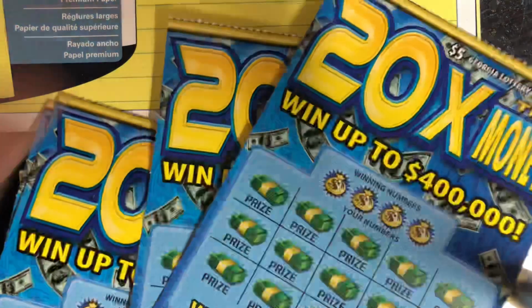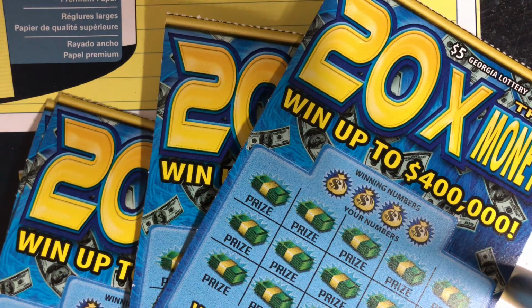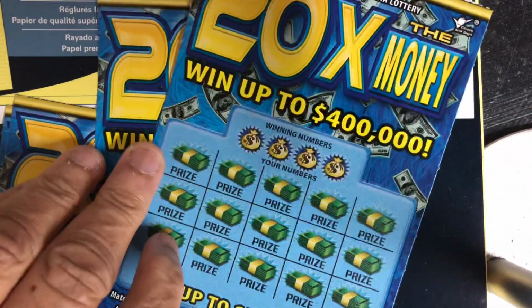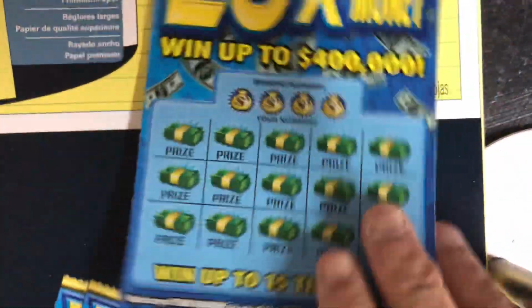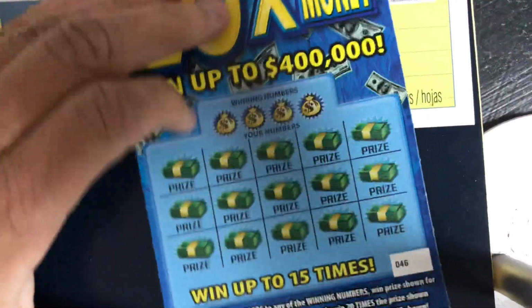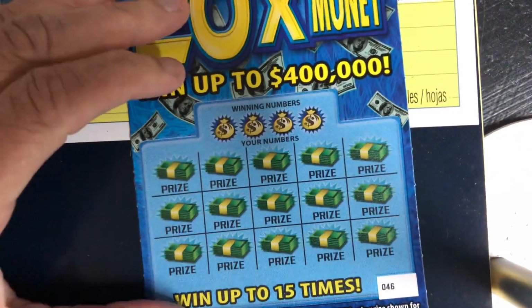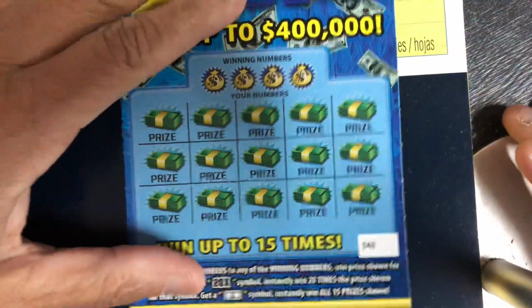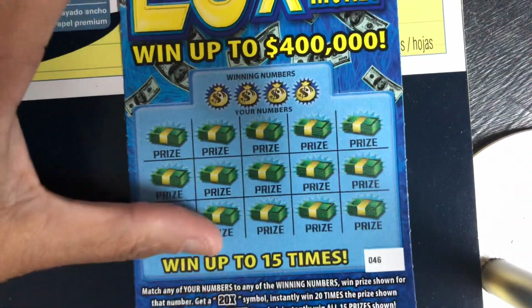So let's see if we can win. I've been busy all day. I guess that's a good problem to have. But let's see if we can win. I went to the store, and by the time I got there, I realized I forgot my other winning tickets. So we'll just save them and cash them in at another time.